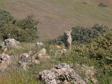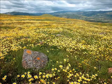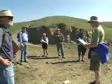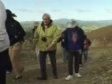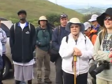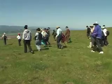For the animals that call this land home, for the plants, the flowers that blanket the rolling hills, and for us, who enjoy this land and who are responsible members of the natural community, we must summon the will to keep this land we call Coyote Ridge.